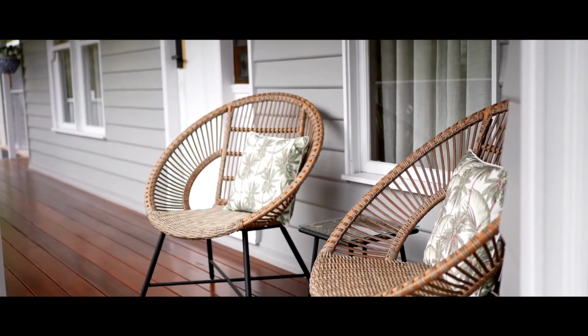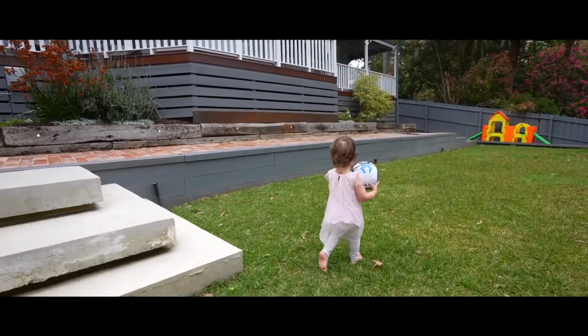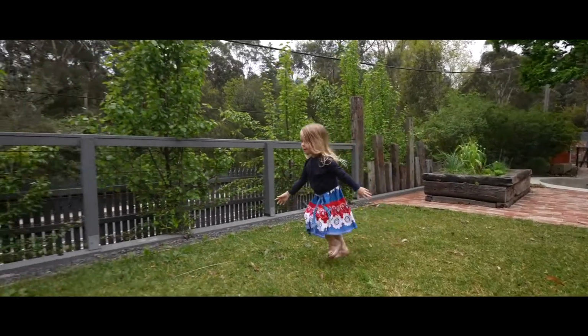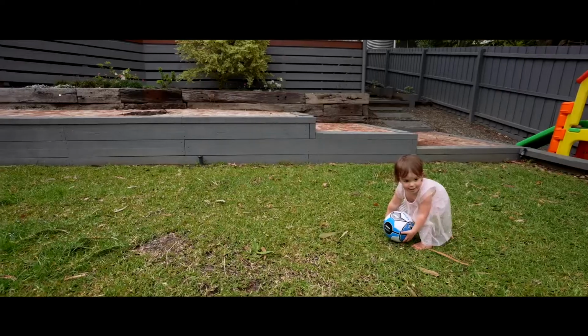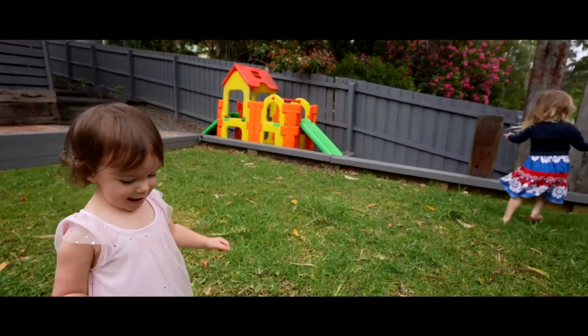I'm absolutely going to miss this house. It'll be a sad day when we leave. All of our children were born here, and we've got a lot of memories. We've put so much into it, so much of ourselves into it. But hopefully there'll be another family that can come in and pick up from where we left off and just enjoy the spaces and enjoy living here and the lifestyle that it has to offer.